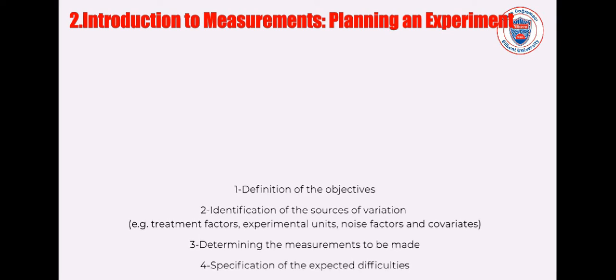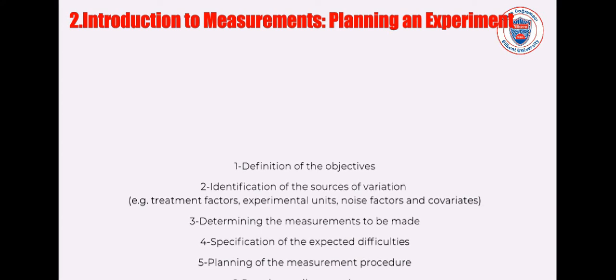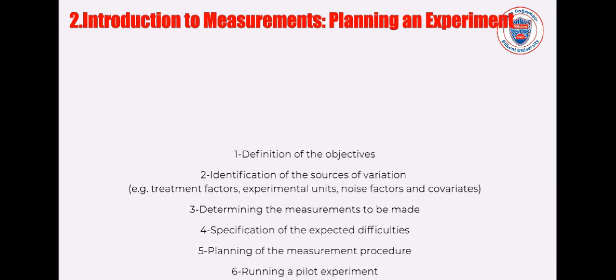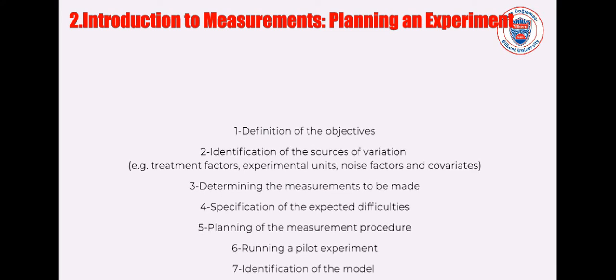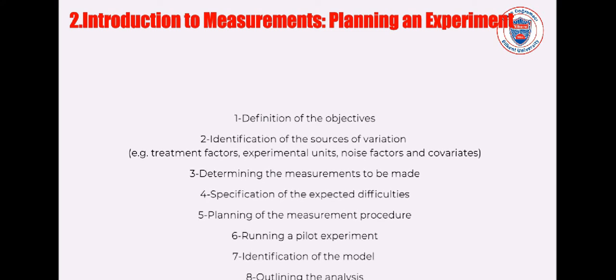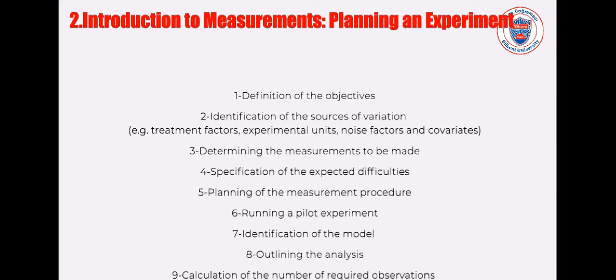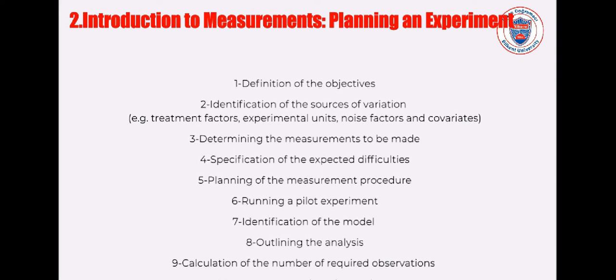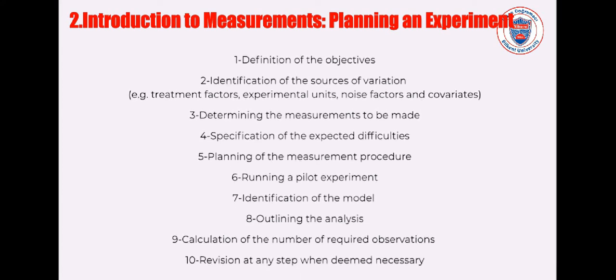Planning an experiment properly requires a wide array of points to be accounted for. These points include definition of the objectives, identification of the sources of variation, determining the measurements to be made, specification of the expected difficulties, planning of the measurements procedure, running a pilot experiment, identification of the model, outlining the analysis, calculation of the number of required observations, and revision at any step when deemed necessary.